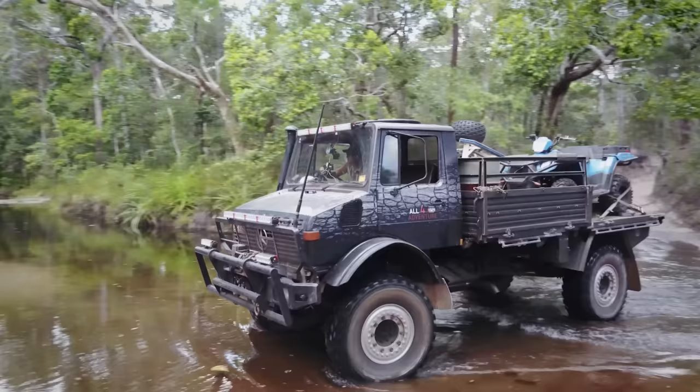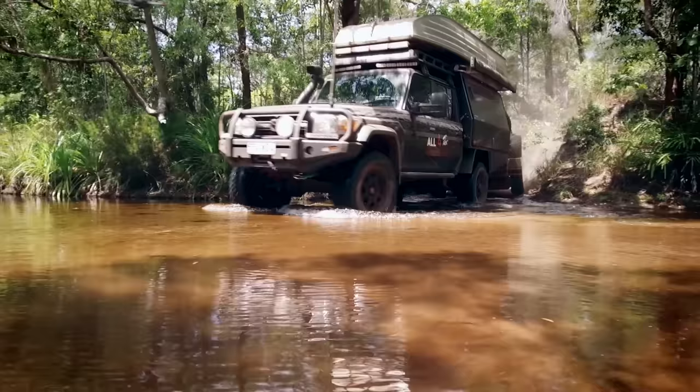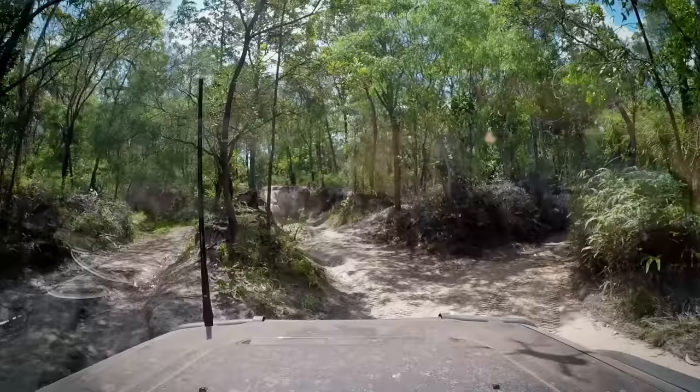Now, the beauty of this track is, as you start getting further and further along the track, the creeks start to get water in them. And they get this nice crystal clear water that runs through this white sand. Oh, it's so pretty. It's sort of like an attraction to the track, you know? You can have a bit of a swim in the creek sometimes, and it's got these little rocky creek beds you can cross and little entries and exits.